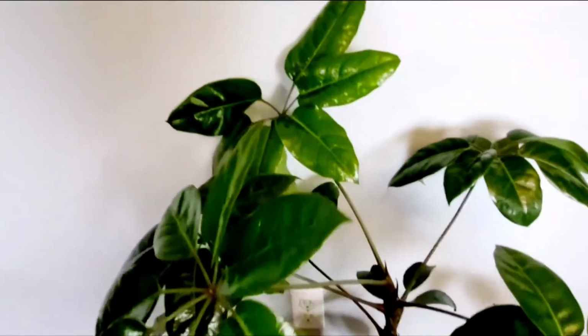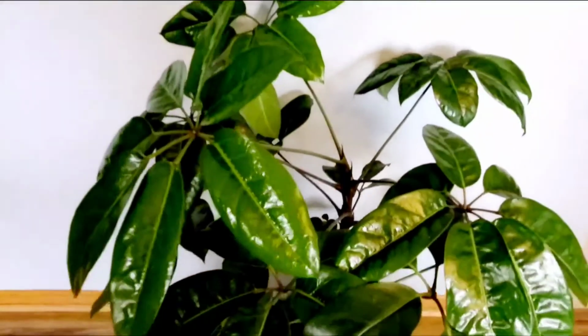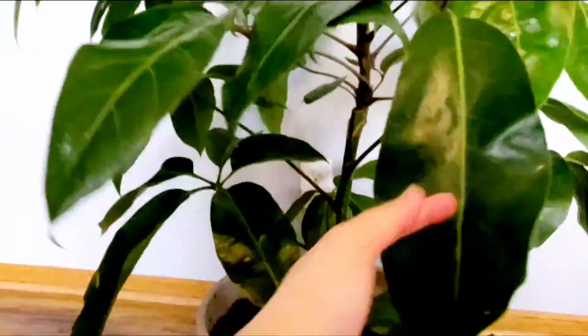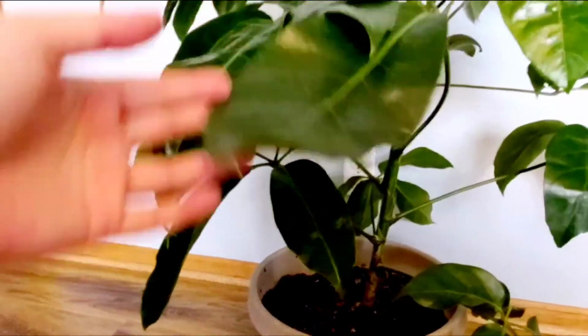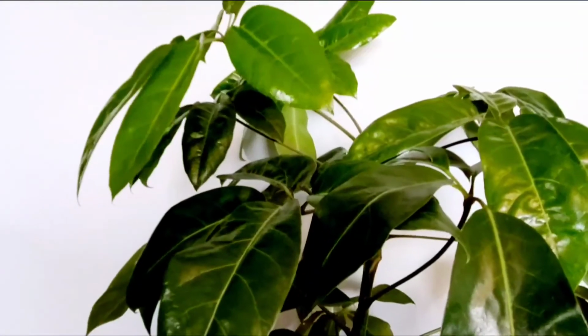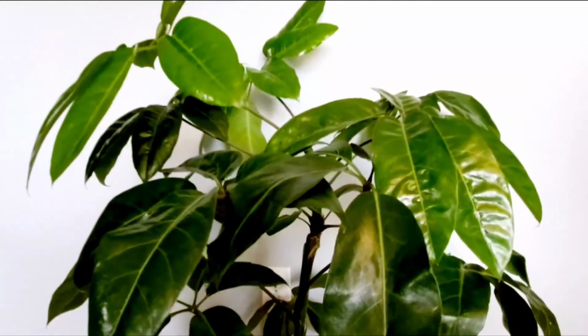If you're interested in what I do provide for this plant to help her grow more, they're all linked down below. I spoil my plants a lot, because I want them to be large and thick and fat and happy. That's what I want.